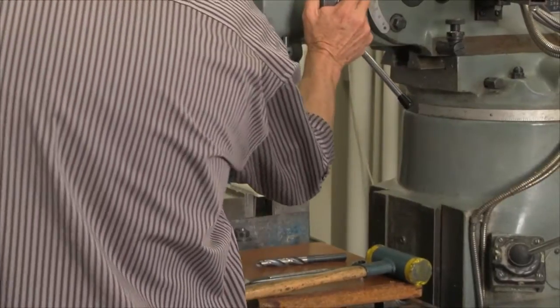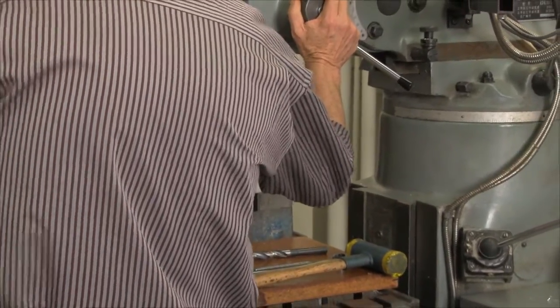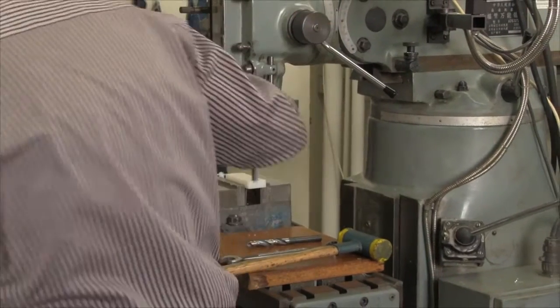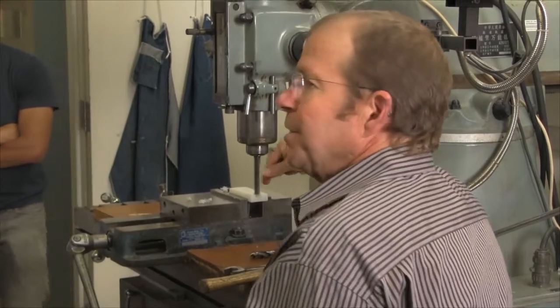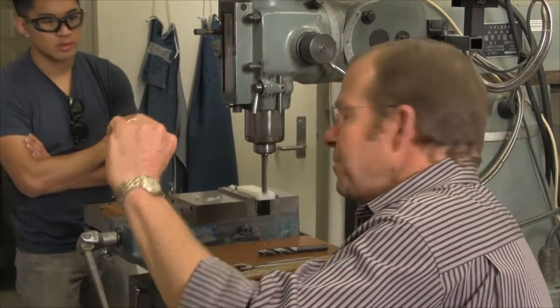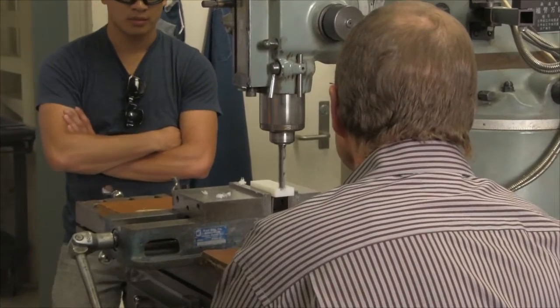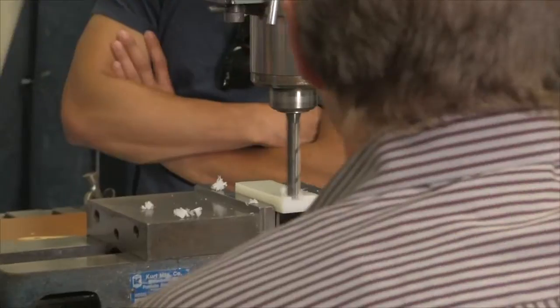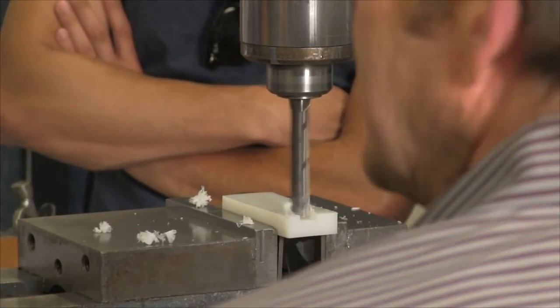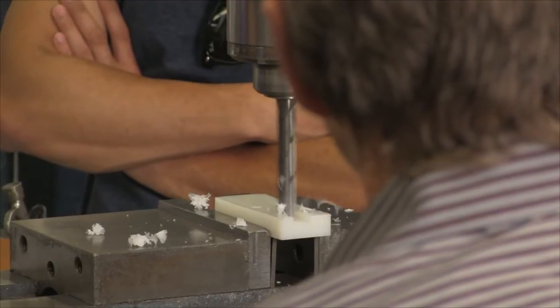So similar to a drill, I can get into a piece of material. So you can come up closer and take a look. I'm in that material about that deep, but what I can do with an end mill now is I can move that material. And I can cut a slot. I can also move it in this direction.